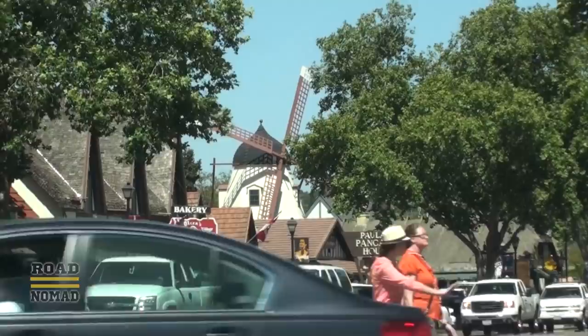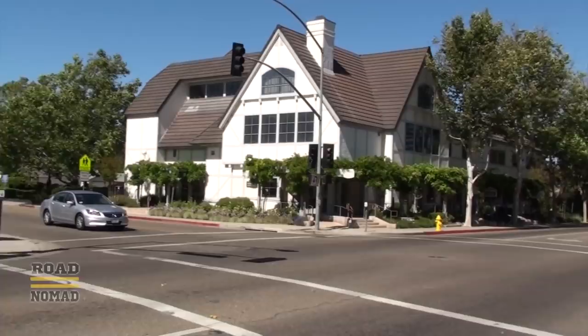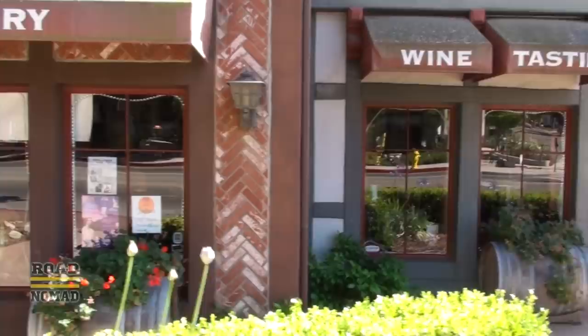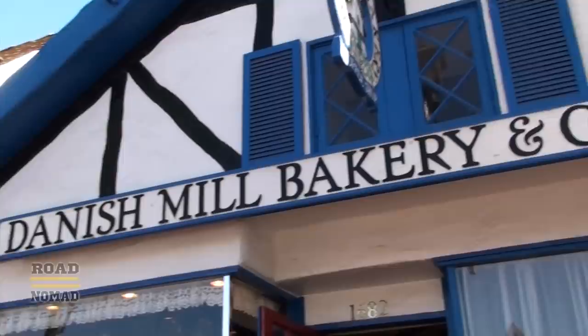Here in Solvang, it's 4 p.m., which means we have about an hour. Most wineries close at around 5 p.m. There are plenty of bakeries, restaurants, and merchants, but let's not kid ourselves here. The reason we came to Solvang is to taste wine. There are plenty of tasting rooms featuring the best Santa Ynez Valley has to offer. We spend the next hour walking around, sampling delicious pastries and fine vinos.